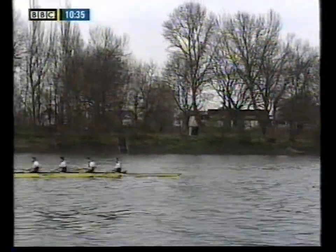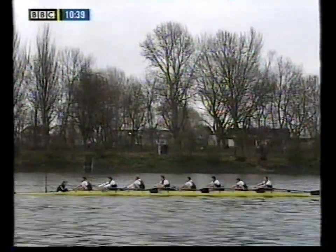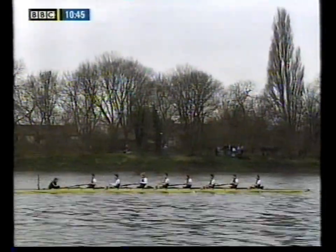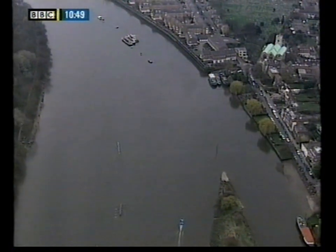That shows the gap. It's 3-4 lengths of clear water. It's so easy to do this when you're well in front. It's not for lack of effort behind there, but Cambridge will not let them get back into the race from there. Oxford 35 strokes a minute, and they just don't seem to be moving.